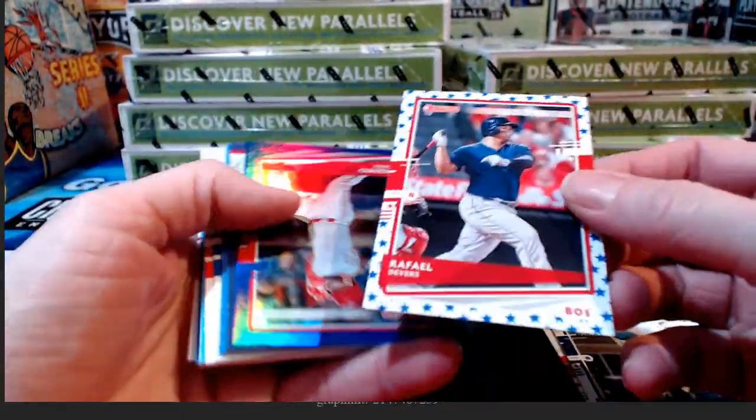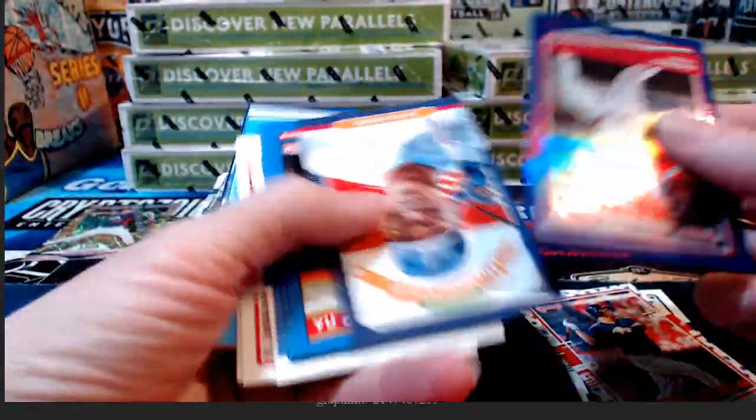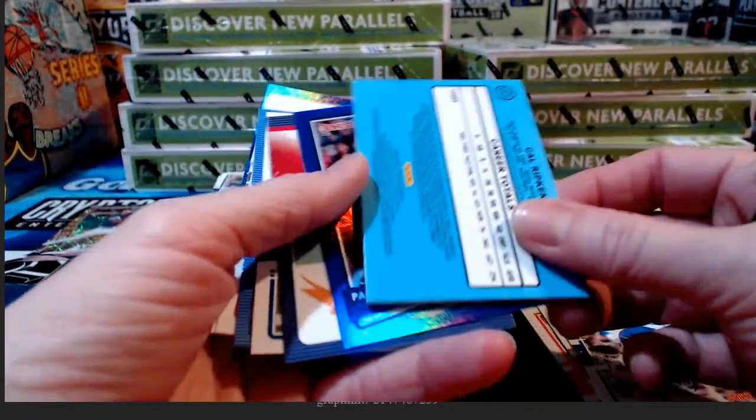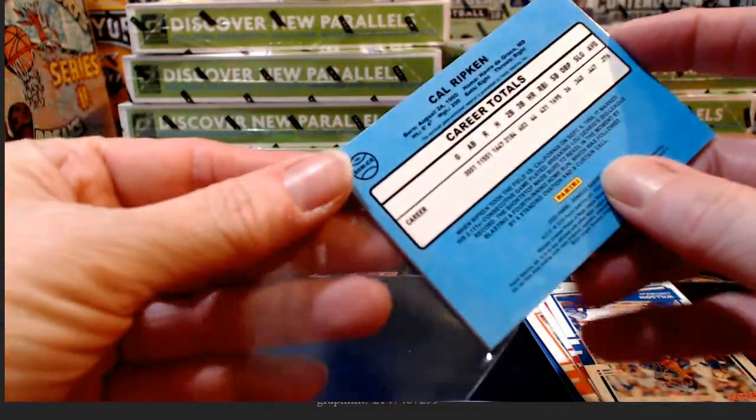Habit, just habit. Not everything is numbered on the front. So again, they look like they're numbered, but they're not. All the numbering is going to be on the front in Donruss. Here we come into our second hit for box number 1.